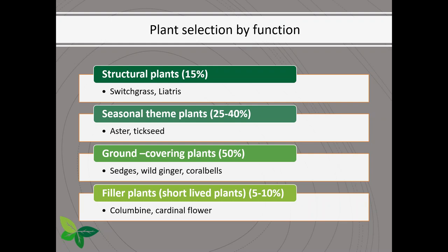But the sedges, a lot of the retail nurseries don't even sell these because they can't sell them, because people don't know what they're looking for. They're not looking for these plants. And these are things that you should buy by the dozen or hundreds. Good examples, and I'll show you pictures of what they look like.